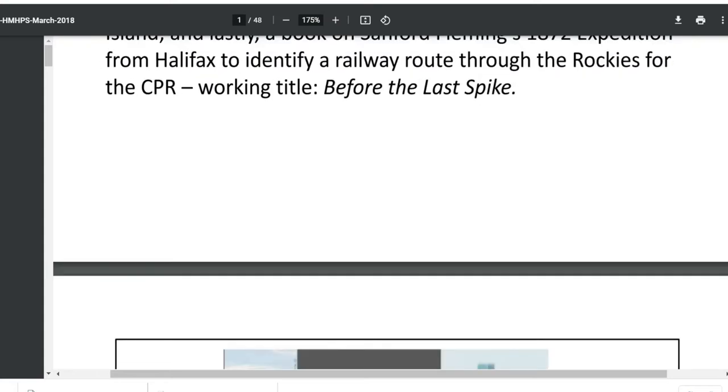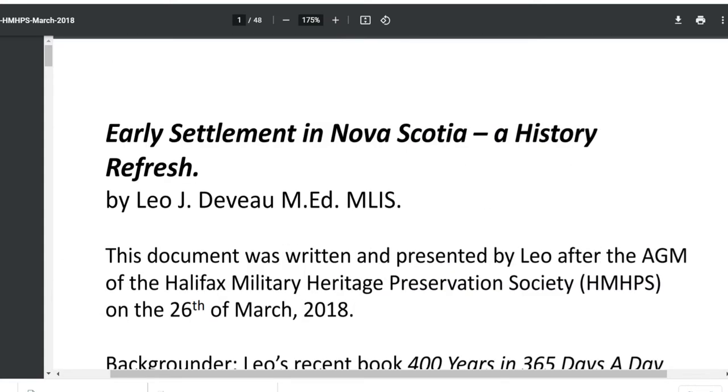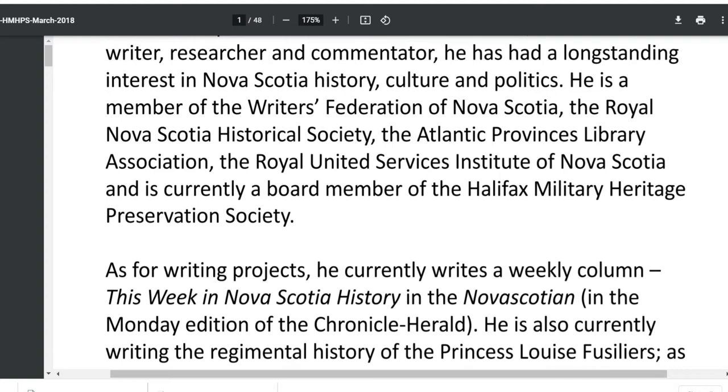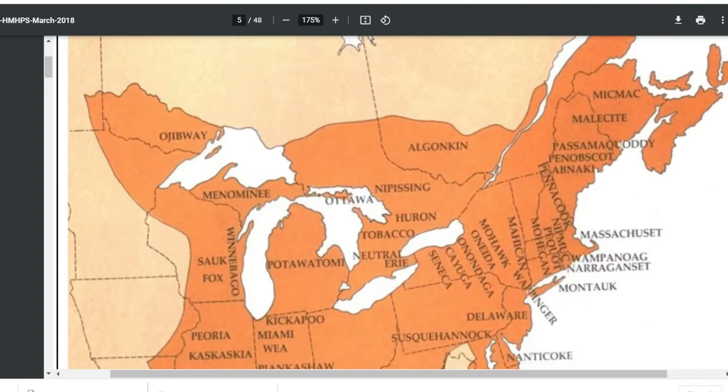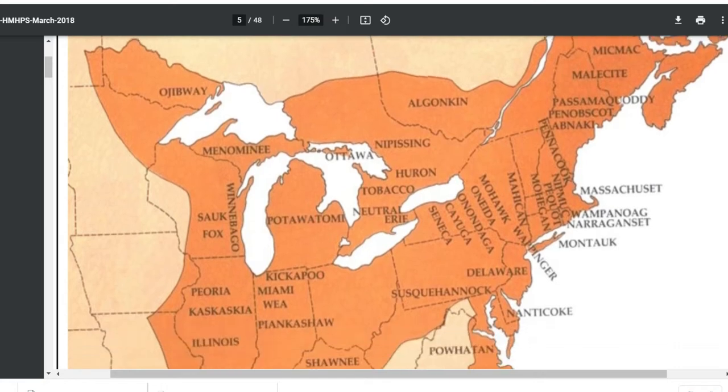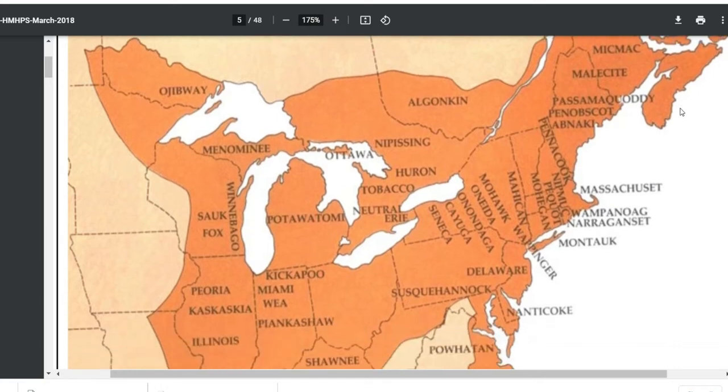So this is a great paper. I don't have time to go through the whole thing, but I'm just going to touch on a few little parts of it here. This first little map is a nice map. Here's Nova Scotia, of course, and the Mi'kmaq people, all through Nova Scotia. There's another group called the Malasite, and then you can see the names of the other native tribes that were in the States before the English settlers came.